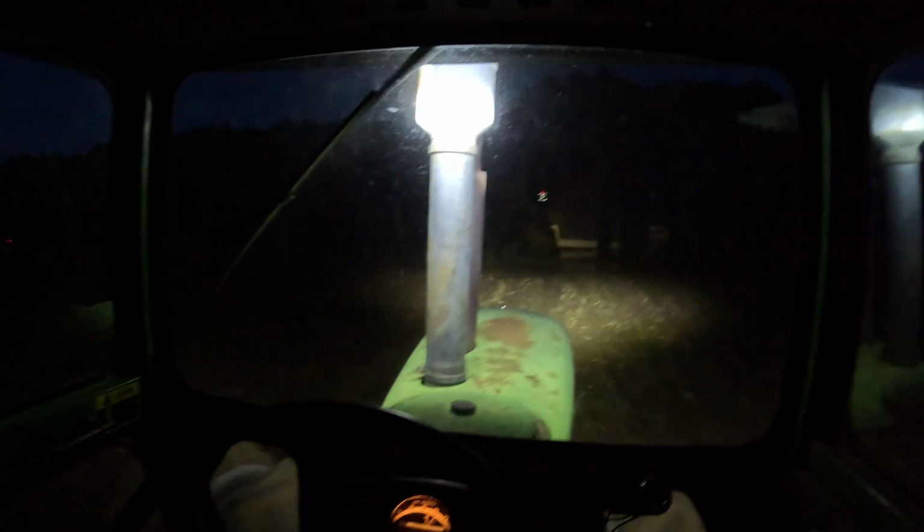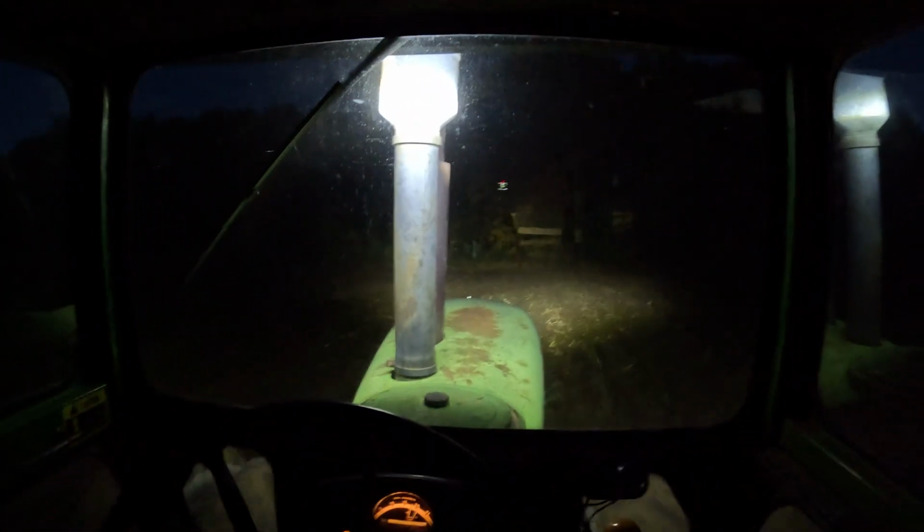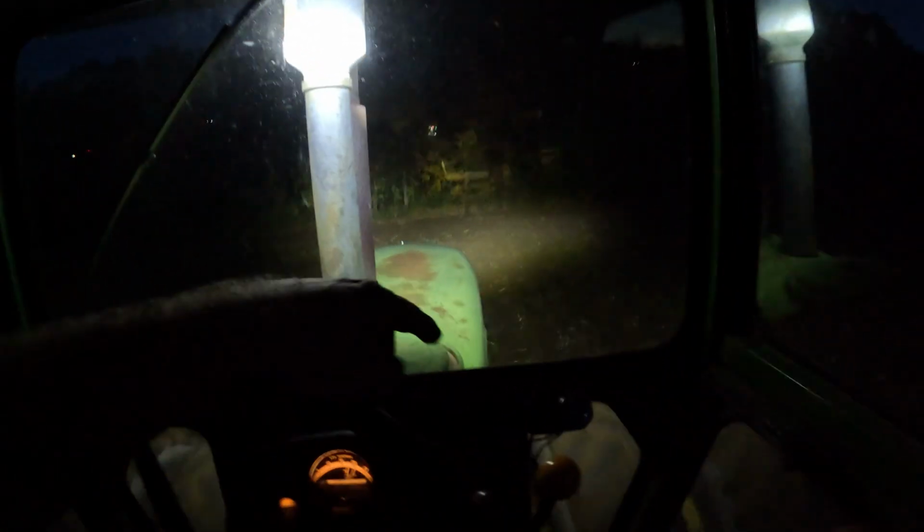I don't even know if my high beams are on. There we go. See, on that side, I think this one's burnt out. We'll have to double check that. Almost done. Running late, but that's normal.